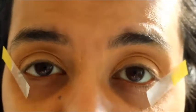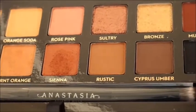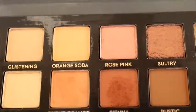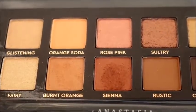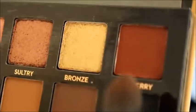Take sienna and start deepening up the crease. You'll notice there's some kind of like fallout happening in the shade sienna especially, and there's a bit of fallout in burnt orange as well, but that's fine. It's not like the biggest of issues for me. So now what I'm going to do is go into the shade Mulberry, this shade over here, and again deepen up the outer V, so gently down.